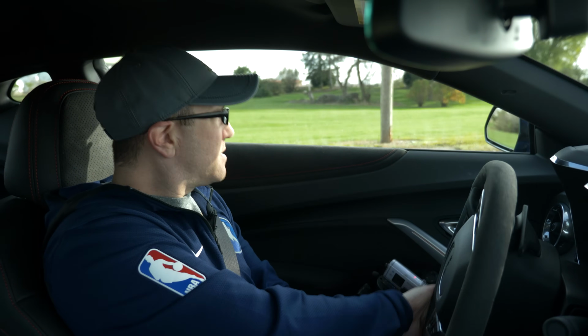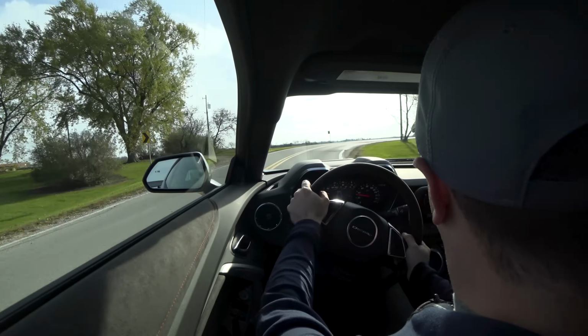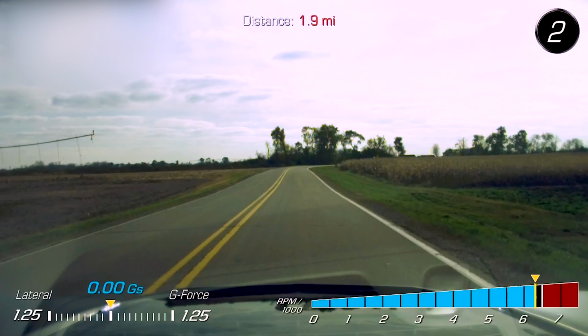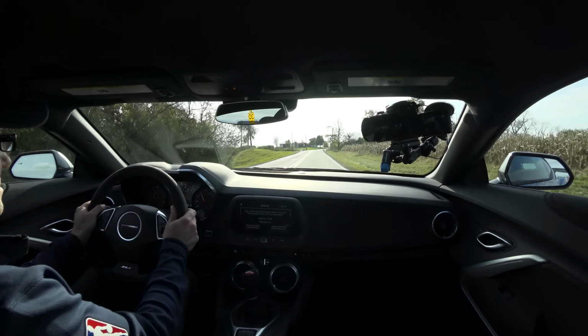Inside the ZL1 1LE, aside from having to check my blind spots a lot, this thing is a beast. It is just absolutely ridiculous, and yes, it is a track weapon. Driving it on the street is an exercise in patience, and also an exercise in the ability to restrain yourself.